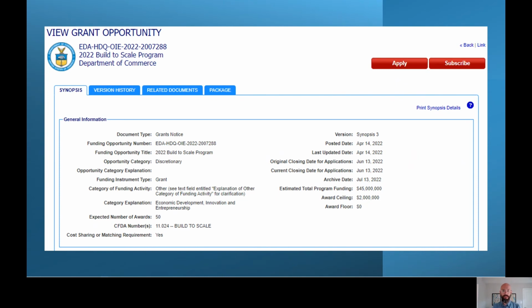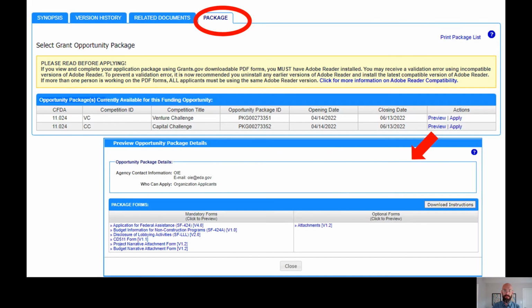If you click on the package tab, you can see it circled in red there. You can see the package details right there, and you can also download the Notice of Funding Opportunity if you click Related Documents. When you decide to apply, you apply in grants.gov, and you can see that the Venture Challenge and the Capital Challenge each have their own package, is what grants.gov calls it. So please make sure you're clicking Apply under Actions for the right challenge that you're applying to.